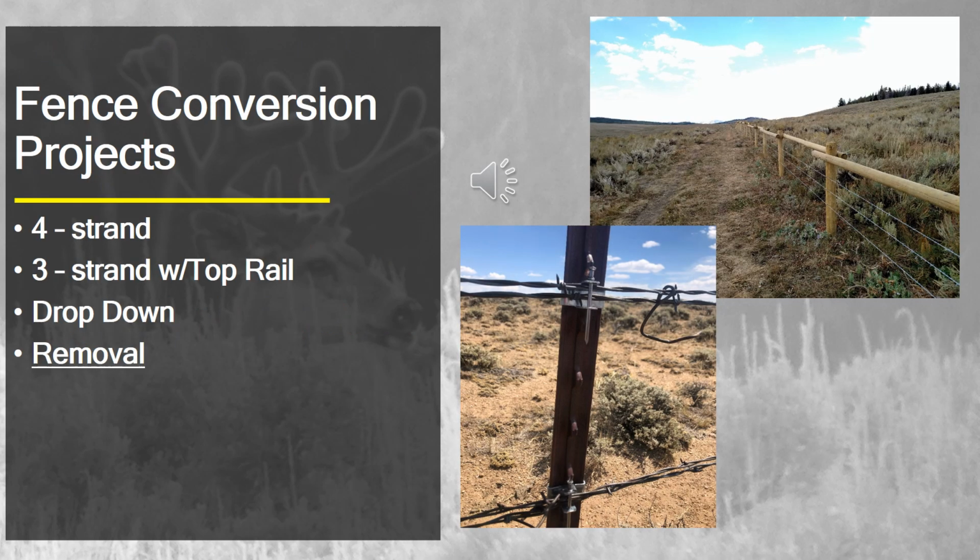There are numerous fence options that fall within wildlife-friendly standards, but we typically convert fences to either a 4-strand design, 3-strand with top rail, or drop-down/let-down fencing. All are built to a height of 40 inches, no greater than 42 inches tall, and with a smooth bottom wire that is at least 18 inches off the ground. Removal of fencing is also prioritized throughout the region.